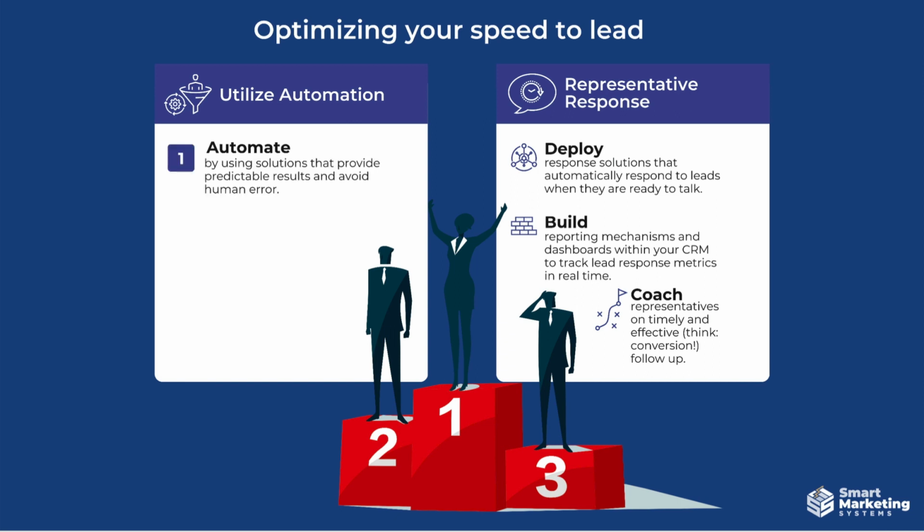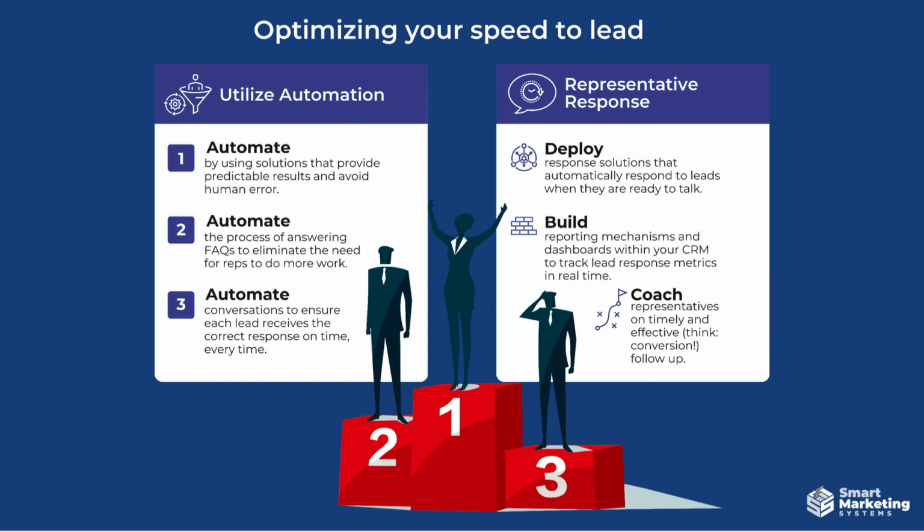Utilize automation. Automate by using solutions that provide predictable results and avoid human error. Automate the process of answering FAQs to eliminate the need for reps to do more work. Automate conversations to ensure each lead receives the correct response on time, every time. And of course, that's what smart marketing systems can do for you.